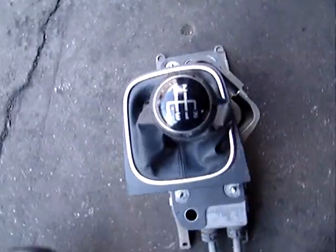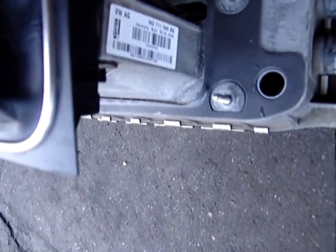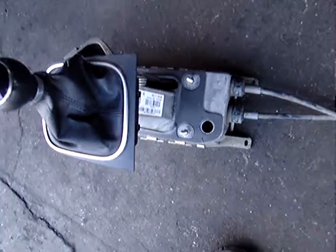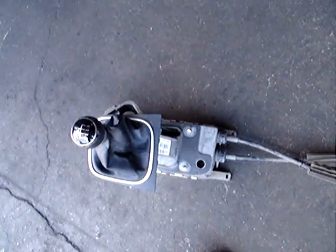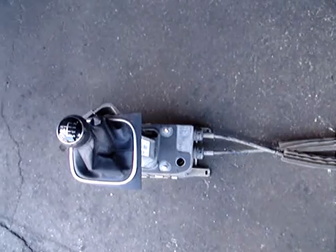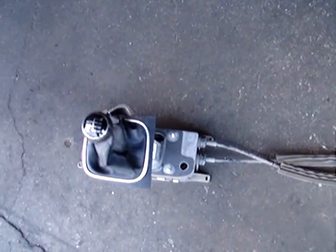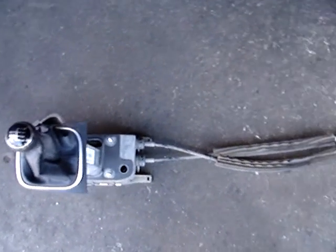It's part number 1K0711049BG, complete shifter assembly for a manual transmission on an '07 Volkswagen Jetta 2.5 liter with a 5-speed transmission. Complete shifter box with cables, $100.